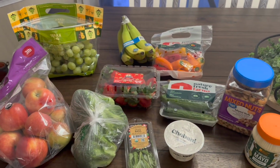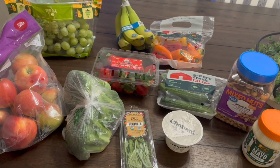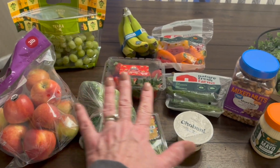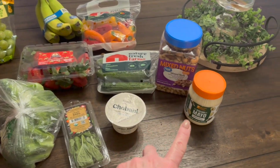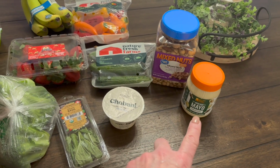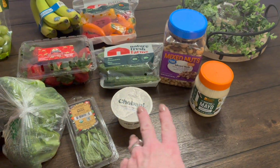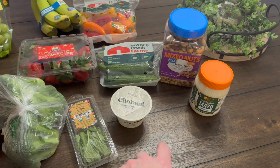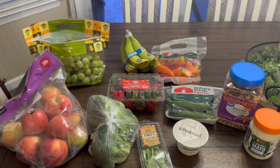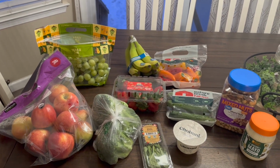So there you have it. That is the haul. I allow myself $25 a week for produce during Pantry Challenge, and I did fine with the produce staying in the $25. Not so fine adding in this stuff. The mayonnaise was a little bit less than $10. The other one was $11. The nuts were, I think, $8 or $9, and the yogurt, I think, was only $1.25. So not too bad though. And like I said, if Doug needs it or wants it, he's getting it, Pantry Challenge or not.